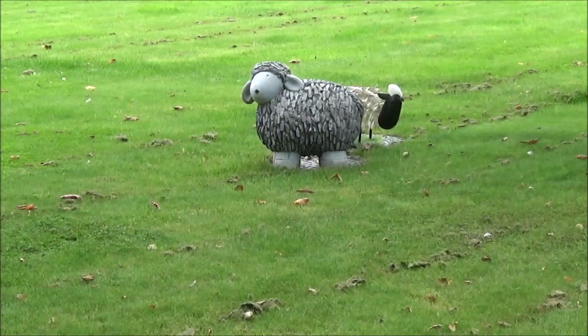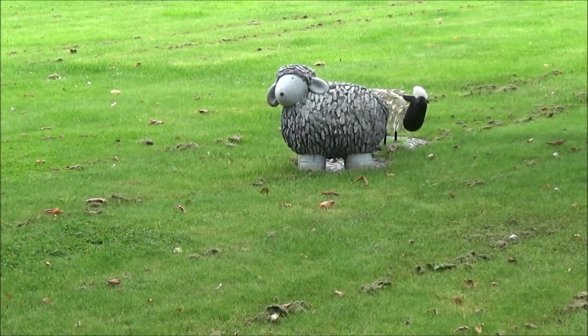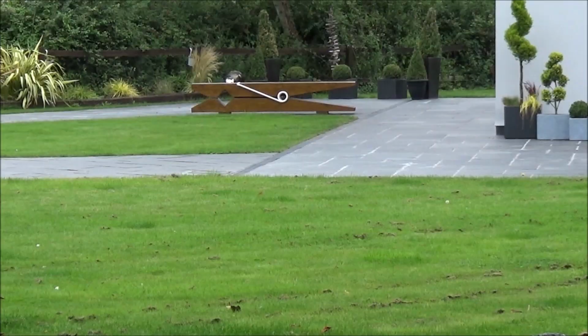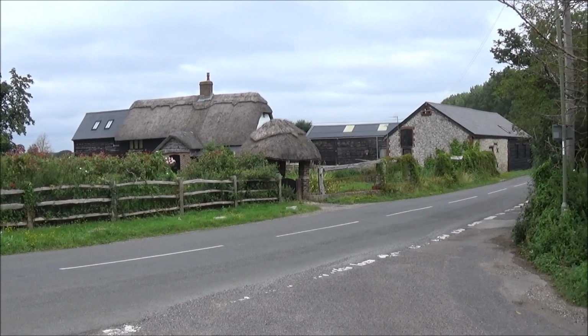So we're in the village of Langstone and there's a modern house. There's some lovely artwork in the garden. I like the sheep. And then up by the house is a massive clothes peg. Lovely. A little village. We come out onto the main road up to North Hayling and we're going to turn right.